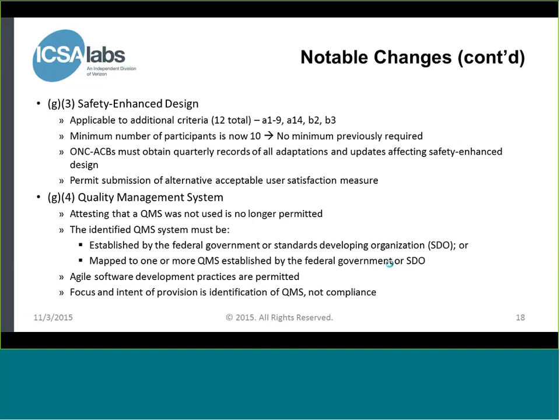Safety enhanced design has undergone several changes. There are 12 total applicable criteria. Now, some of the criteria were removed because the criteria are no longer applicable to the 2015 edition, but other criteria have been added. And so if you're going to be testing against certain criteria, you'll have to do safety enhanced design along with it.